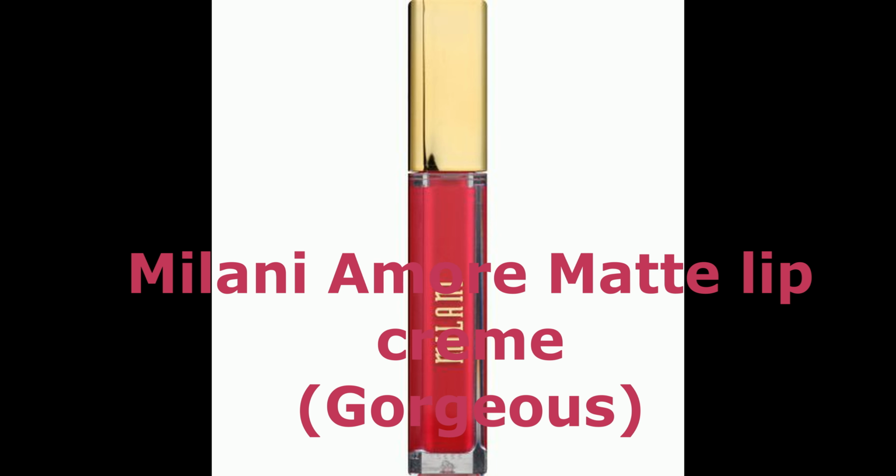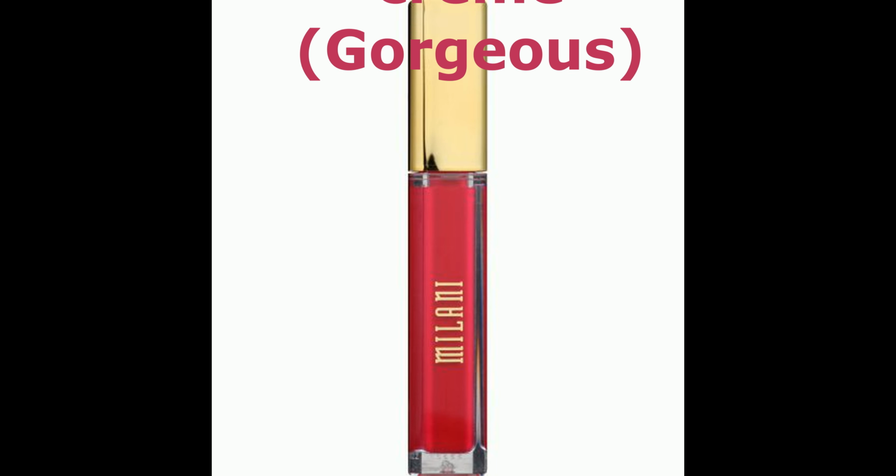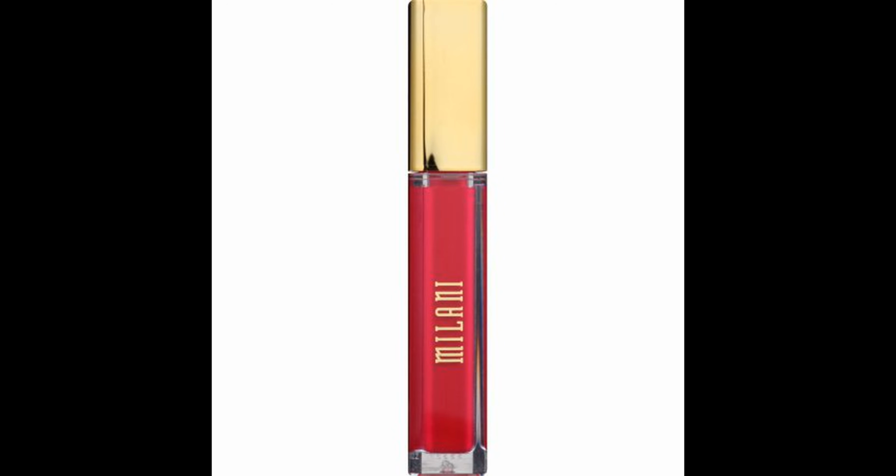Now the last lipstick which I have is by Milani. It's from their Amore Matte Lip Cream in the shade Gorgeous. It's a very beautiful berry lip color with a pink undertone to it. Now truly to speak, I have cheated here because the lipstick retails for 1050 rupees. So 50 rupees more than my budget. So yeah, we can consider. But Nykaa has many offers or sales going on, so you might get it below 1000 rupees. This also has a matte finish to it, and the color payoff is really great, as you can see in the clip, and it stays up to a good 7 hours.